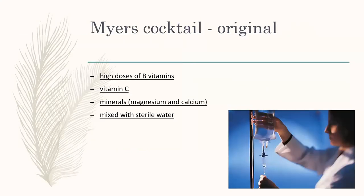And so here's where it all started. The Myers cocktail. This is the original, developed by Dr. John Myers, not the singer. He was a physician in Maryland in the 1970s, and he used to treat patients with conditions of fatigue, migraines, fibromyalgia. And the cocktail is, as you can see here, just micronutrient therapy. And the term Myers cocktail didn't come into fruition until after his death in 1984.